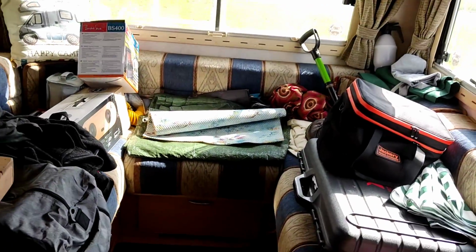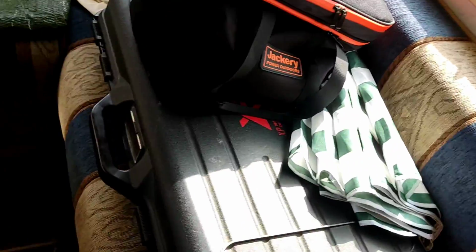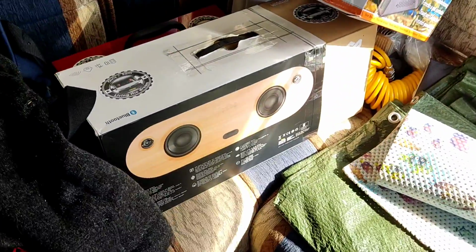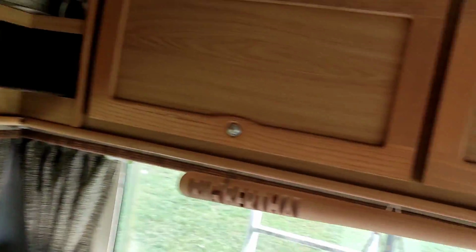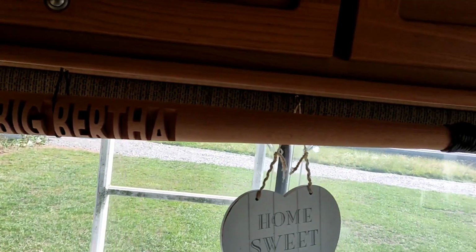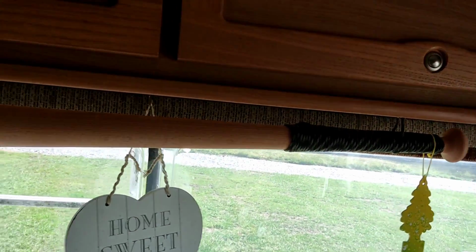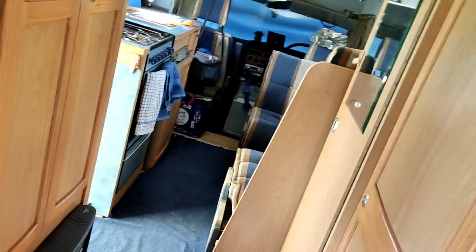And then obviously Chris has got all his stuff here. Jackery bag there, that's his metal detecting gear there, and the big Marley will be playing that later. Look at it, guys. 20 years old, and look at that. That was one of the first things I saw when I first started watching Chris and Sam. Had that specially made. It's brilliant. But now, little telly there for if they've got the kids with them.